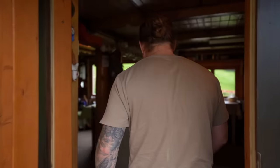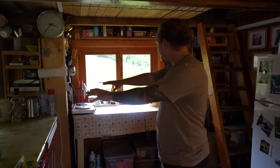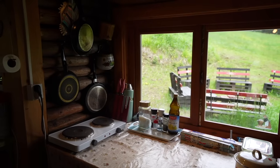So, this is the kitchen area, and there's quite a lot of worktop space. There's loads of space to cook. We've got an electric hob here, a two burner hob, and we've been using that most of the time.